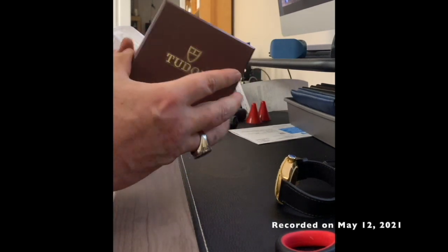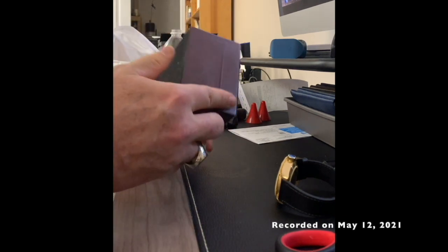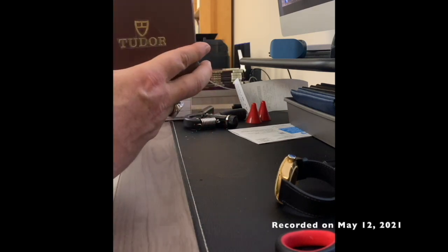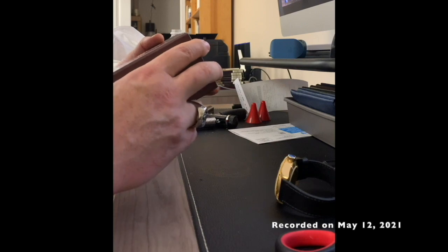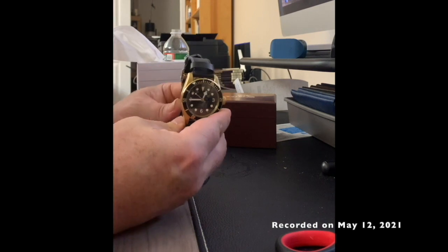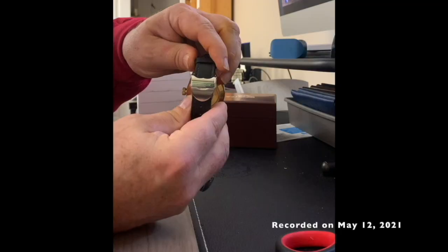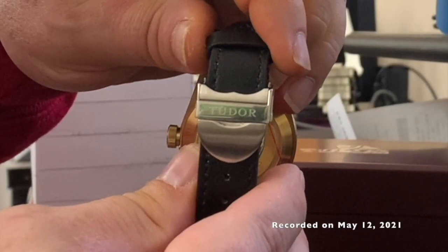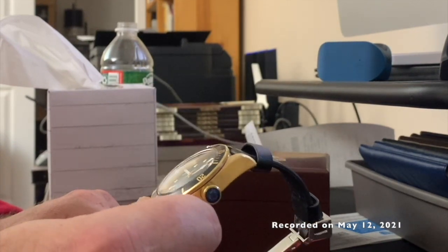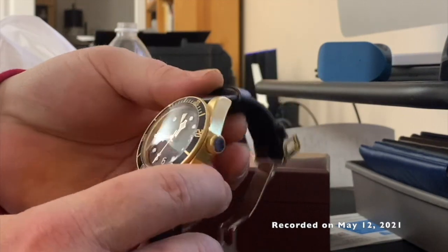In other words, if this were a Seiko in this box, or an Orient, or any of a number of other watch brands, I would say, wow, this is a very nice box. I somehow think that a Tudor box is probably nicer than this. But that said, this is a nice box, and then here is the watch itself, and it's on a black leather band. We've got a signed clasp there. We have what is supposed to be a bronze Black Bay, and it's got the black bezel.